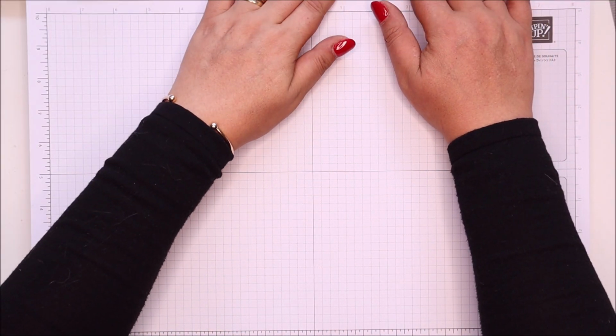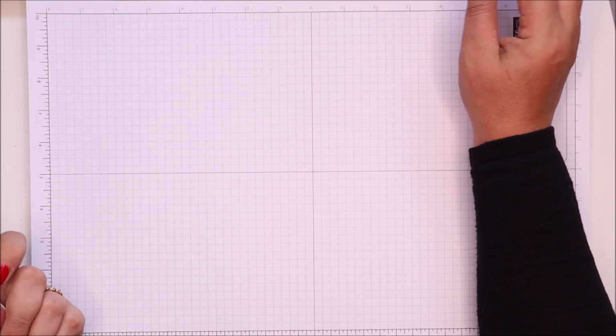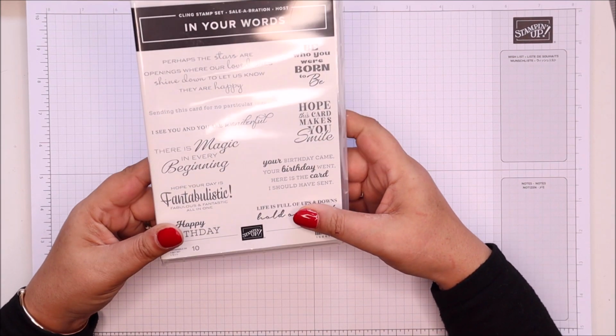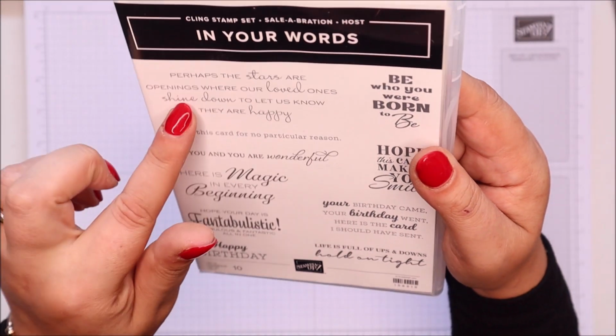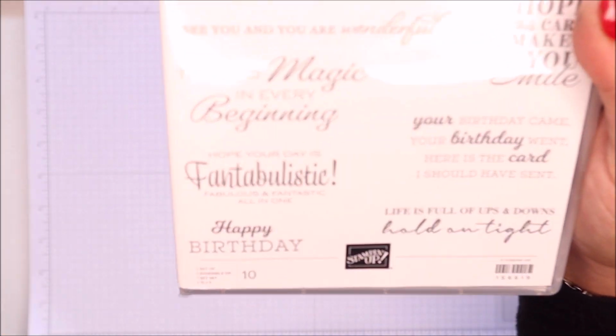And then the last one is the free stamp set that you get when you spend over £275, which is €375. And that is this huge In Your Words stamp set. So there are loads of phrases. This, and I love that they're all different fonts.